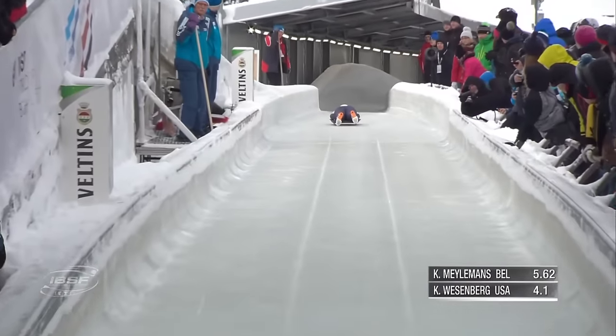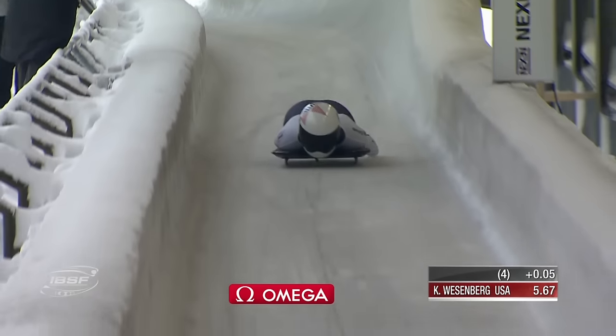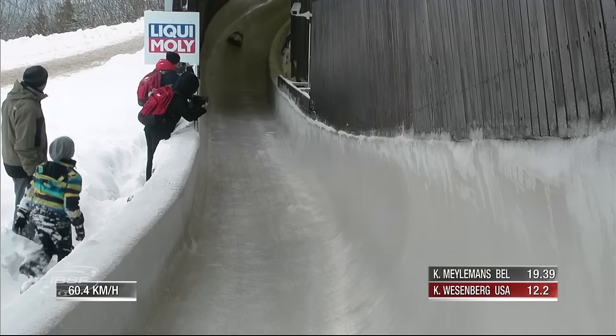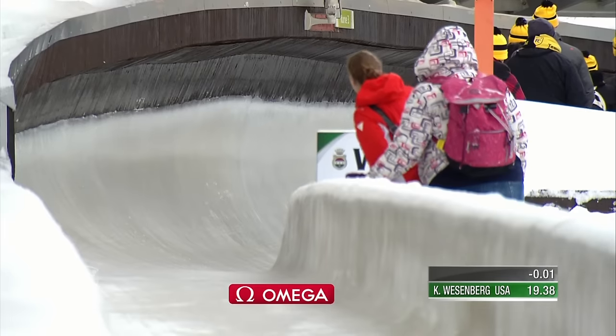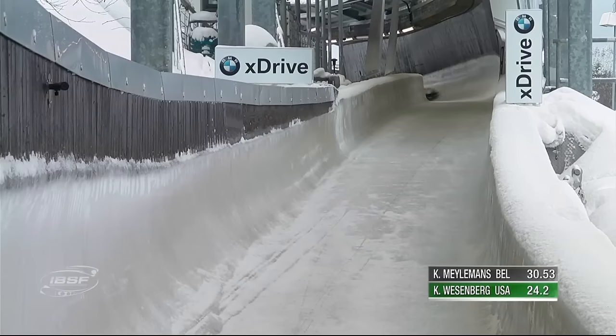Little bit of a rough load onto the sled, but gets kicked out of the groove nice and straight. 5.67. Nearly a second faster. And much closer to her normal times. That's good to see a better start for Kendall here. And hopefully she uses it to build as much speed as possible. She is a very talented driver. She has a good feel for the sled and for the ice. She's got her head low in a nice aerodynamic position.